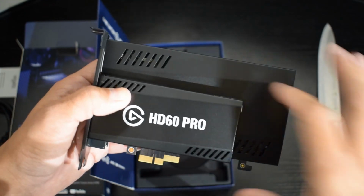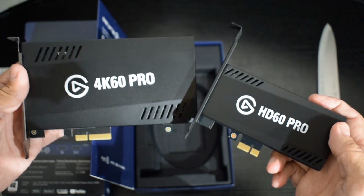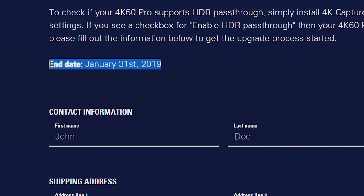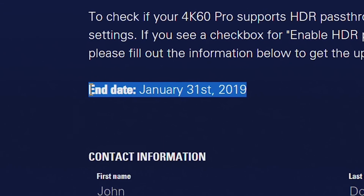Anyway, I hope this video has helped fill you in on this awesome upgrade program, what to do, what to expect, all that fun stuff. As a final note, just wanted to mention that this program is set to expire on January 31st of 2019. So if you're interested in taking advantage of this great offer, you'll want to do it before then.